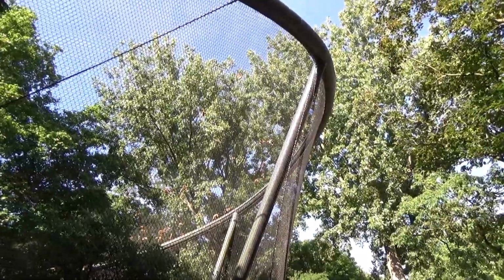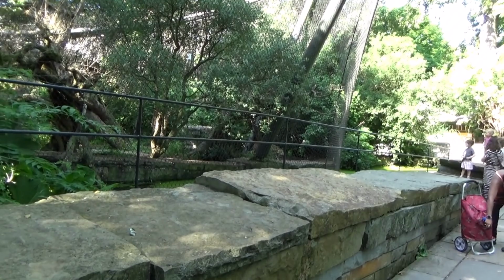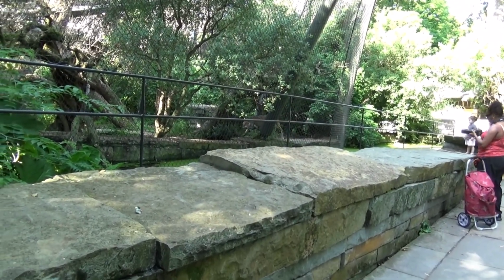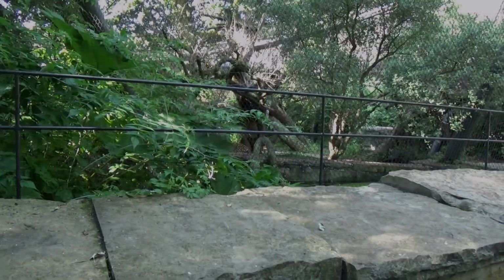The only thing I will say is that there are a lot of viewing points on a lot of sides of it, so there aren't a lot of areas where the Jaguar could get away from people, but that's really the only complaint that I would have for this one. So yeah, super awesome enclosure, really big fan of it.